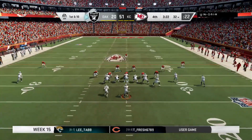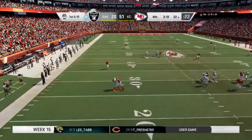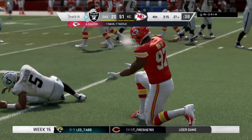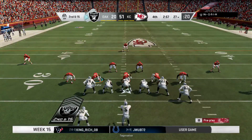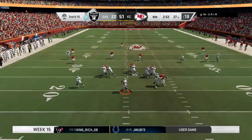From the 32 now, here's 1st and 10. Now back to throw. Forced out, and he's going to have to eat this one as down he goes. Flying in to blow that play up, Alex Okafor. Coming up now on a 2nd and 15 following that sack.